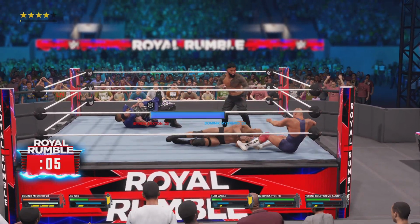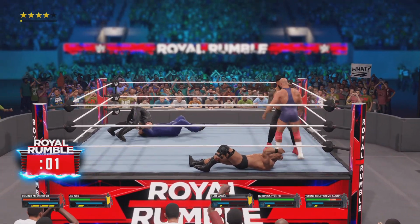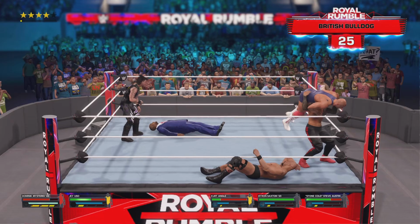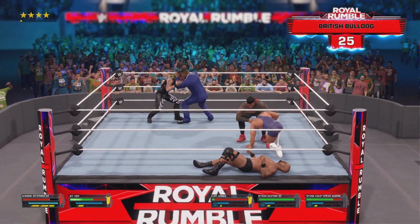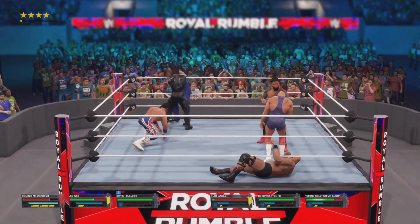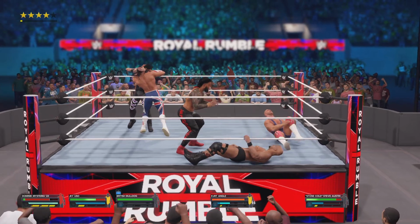Could soften him up for that finisher. This could do it. Shot to the chest. He clearly wants to dish out more punishment. But why not get the pinfall first? Oh, man, here he comes. Here's hoping to make a big impact here tonight. And Baron Corbin has been eliminated.